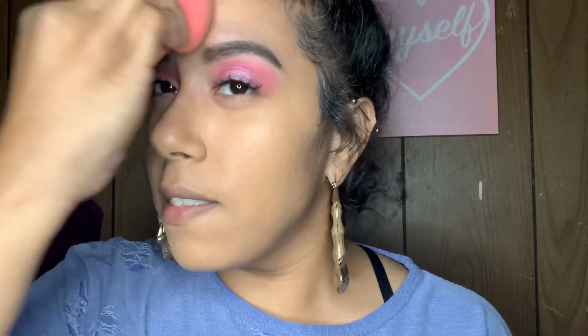I got this foundation per Juicy Jazz's recommendation, my favorite YouTuber. Me favorite. But yeah, I saw her using it and it was only $10 too. I was like, yes please. See that?